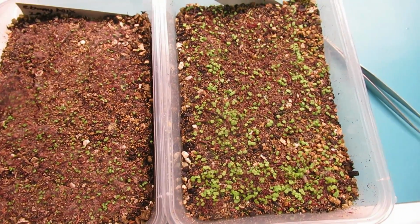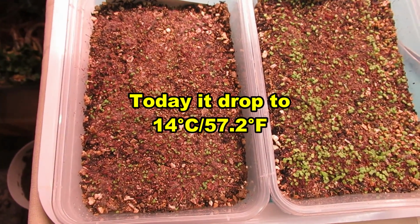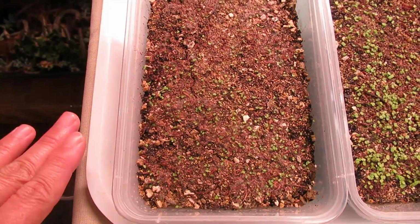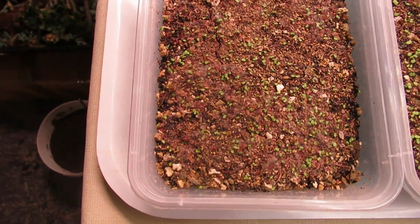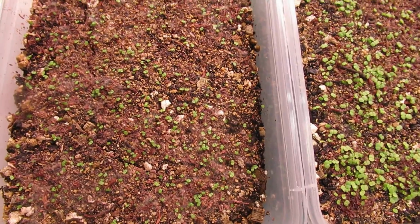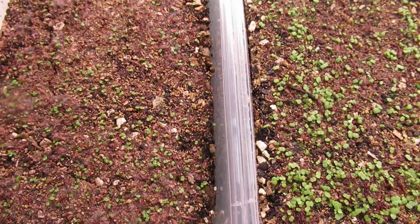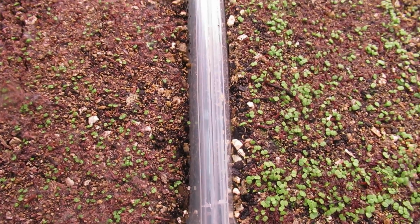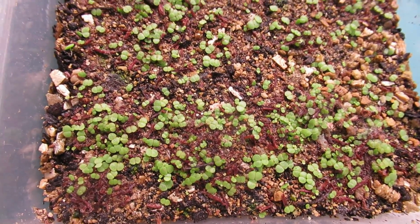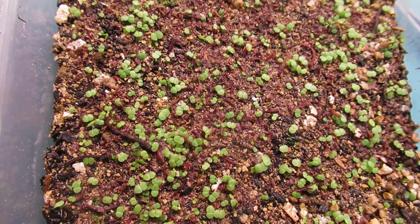That way the temperature can go up, because we had 24 degrees yesterday, and today we only got, I think, 14 degrees. So the temperature dropped. The minute the temperature dropped, the poor plants sort of recede or go back down. They don't want to grow anymore. And then the temperature goes up again, so they're up, down. They don't know whether they're coming or going. So it's best to have a controlled environment for them to grow steadily, strong and happy. Oh wow, look at that. Isn't that the most beautiful thing you've ever seen?